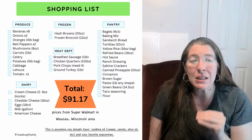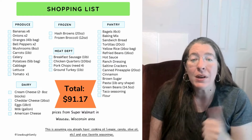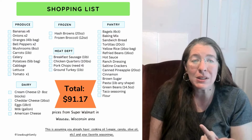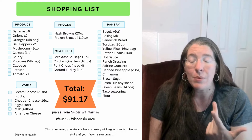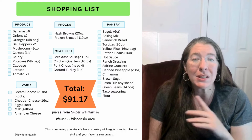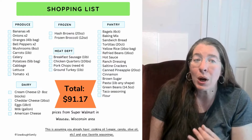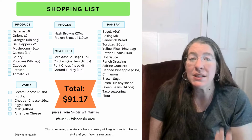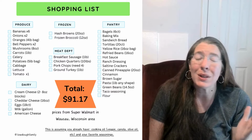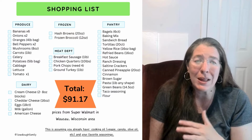The only things that I assume that you have are whatever your favorite cooking oil is and whatever your favorite seasonings are. You may need a little bit of white sugar, but everything else is on this list. So you probably already have maybe cinnamon or brown sugar or some pasta or some flour. So that's easily going to get your total way less than this.